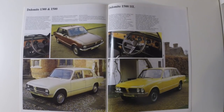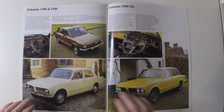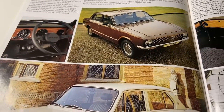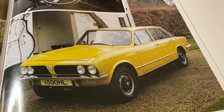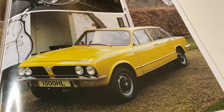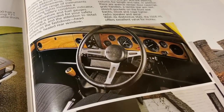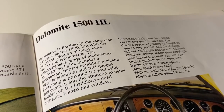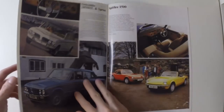In 76, this was simplified with all models becoming Dolomites. The 1300 and 1500 over here retained the square headlamps of the Toledo, but gained the long tail of the Dolomite. The 1500 HL was much posher with its round headlamps, vinyl trim, silver steering wheel and additional gauges. And this being a Triumph, it has a wonderful classic interior.